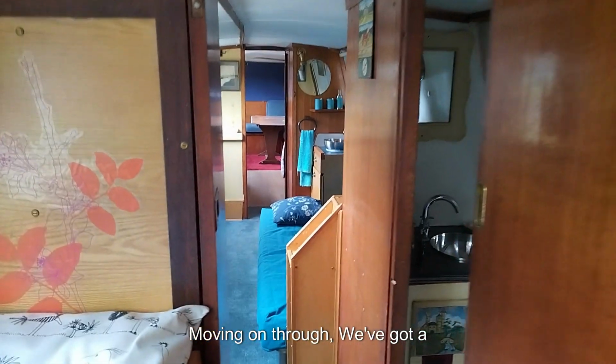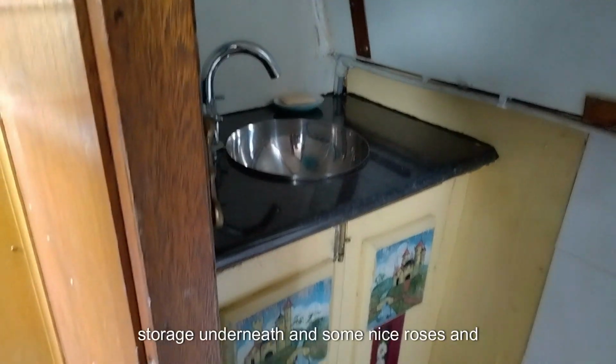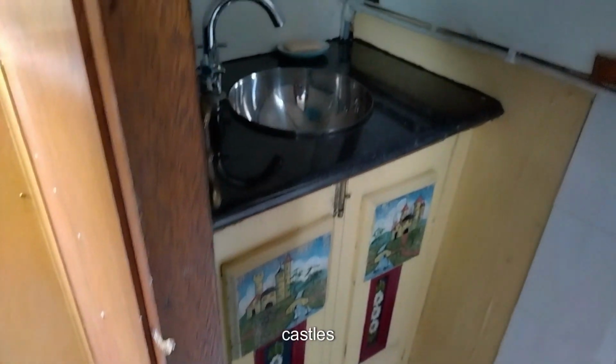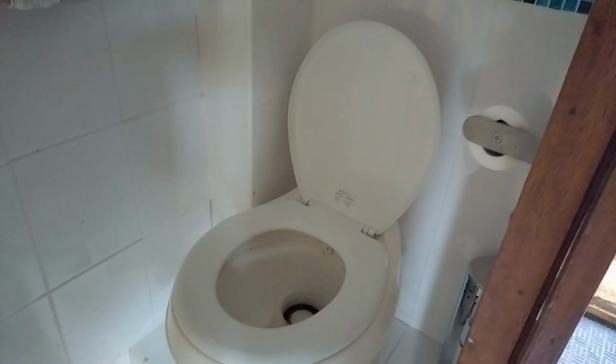Moving on through, we've got a small heads or loo. There's a vanity unit, storage underneath, and some nice roses and castles. And on the opposite side, a pump out loo.